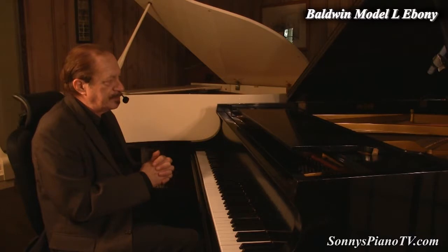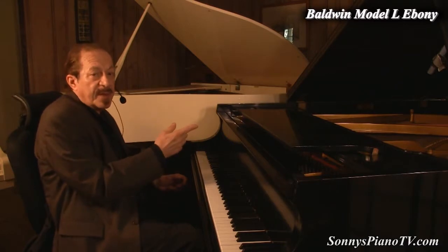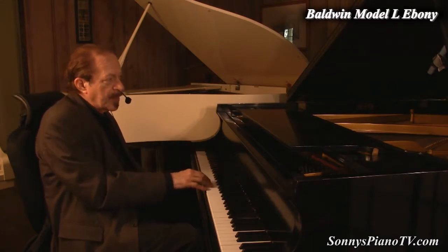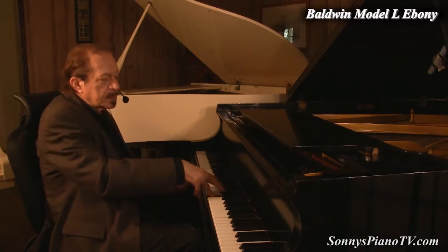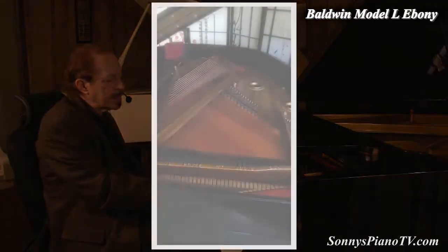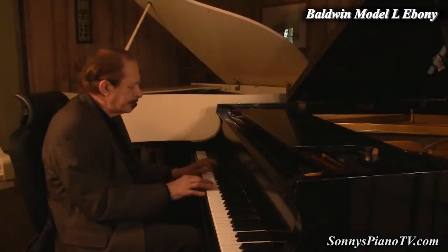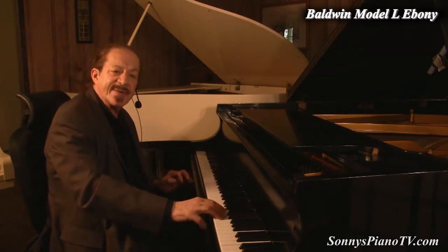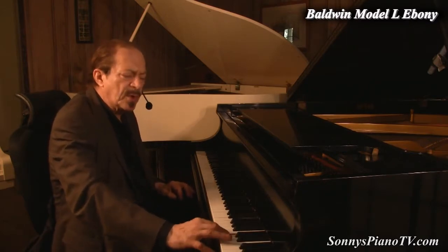And listen to the mid-range on this. That's a lot of piano, a lot of color, a lot of overtone. Whether you're a classical piano player, jazz, just starting, this piano is going to take you places. The highs. Beautiful, like bells, bell-like quality, Baldwins.